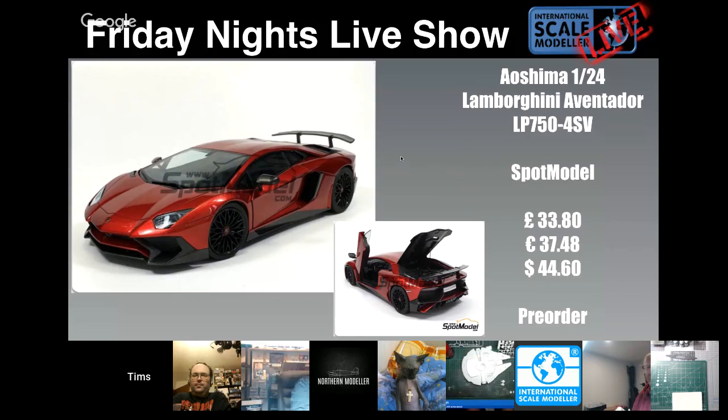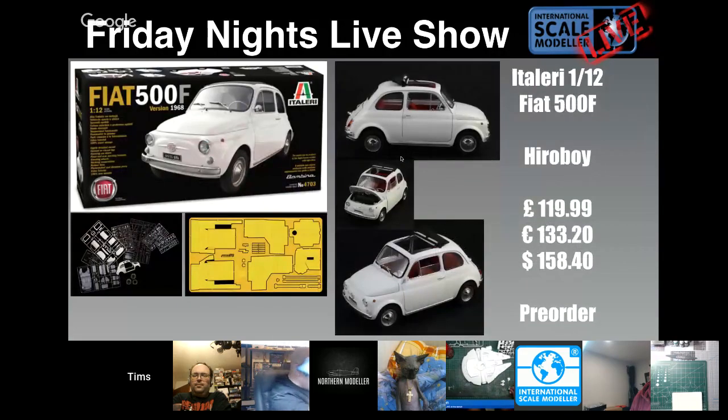They have a team behind them in a truck. You pay for one, you'd hope they would. Yeah. Cool car, very nice. Not bad for price from spot model. £33.80, €37.48, $44.60. That's on a pre-order at the moment. Very nice. What does look really damn cool, and I definitely want one of them.